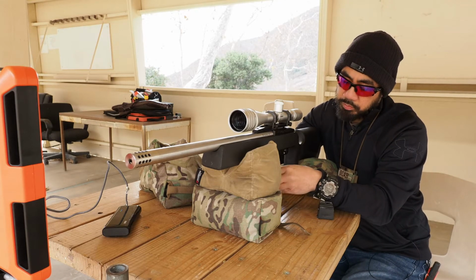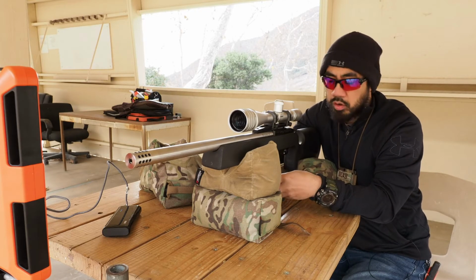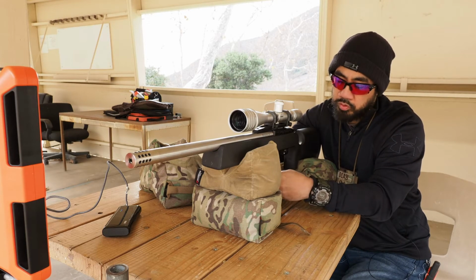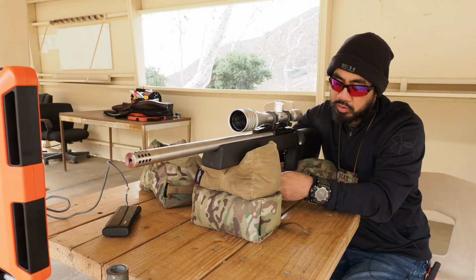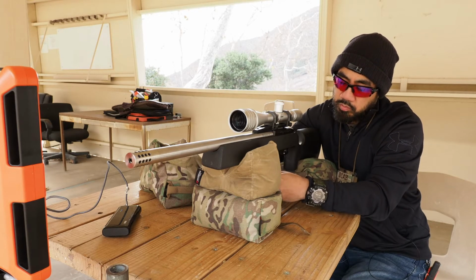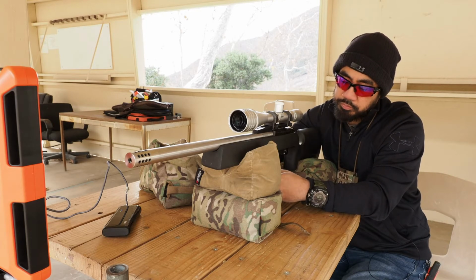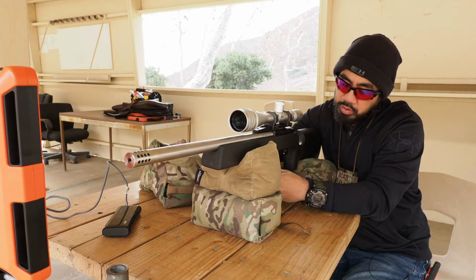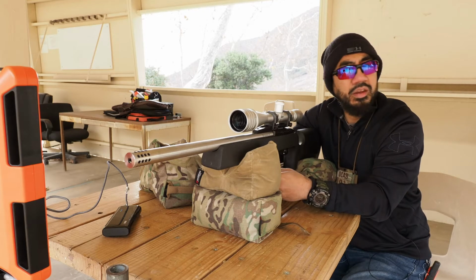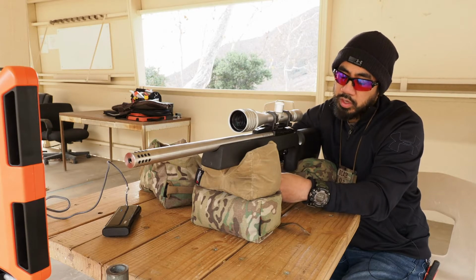And if you remember from the last episode of the range vlog, the 1022 Takedown was shooting only about 960, 970 feet per second, which is very slow for this ammo. The CZ shoots the same ammo around 1050 feet per second, which is about normal for a 16-inch barrel with these types of match loads, these subsonic match loads. So I kind of wanted to see, again, this is 18.5, so I think it should be relatively the same velocity as a 16.5-inch barrel.